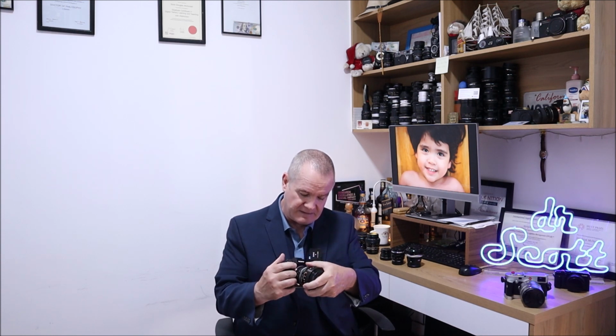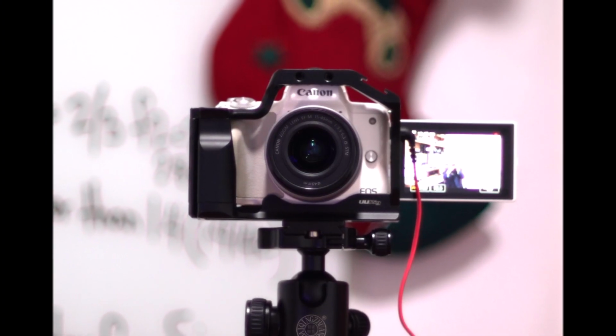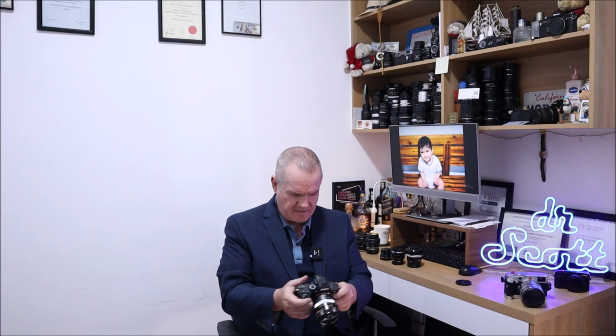Let's look at this, the Canon FD mount 55 1.2. Make sure that's wide open. And let me get in as best as I can here. All right, very good.